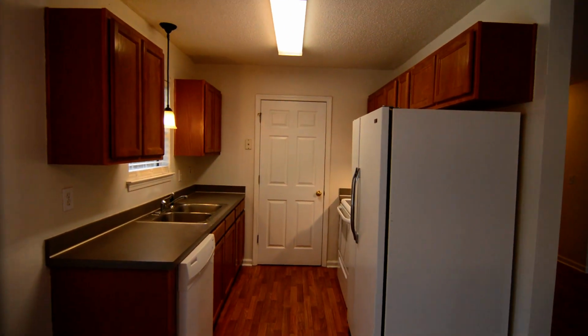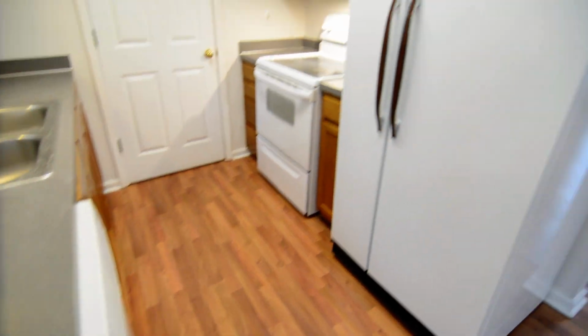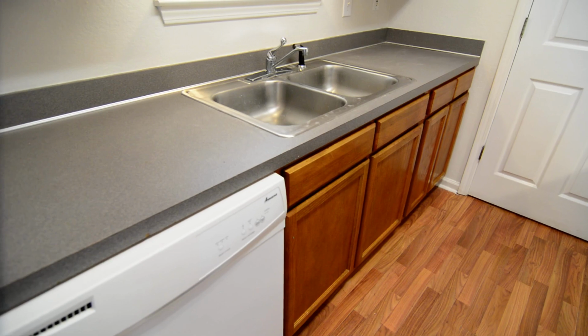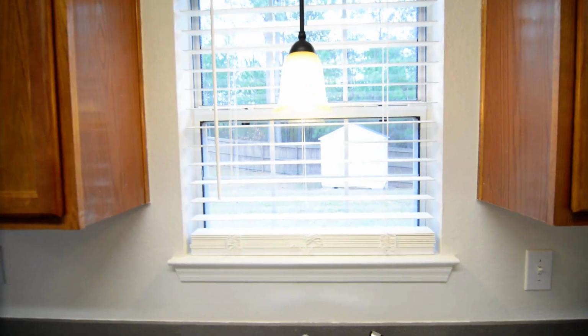And back inside you have a galley style kitchen. So you have white appliances, there's a dishwasher, side-by-side refrigerator, smooth top electric stove, and above the range microwave as well. The sink is under the window that looks out over the backyard.